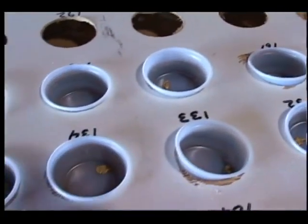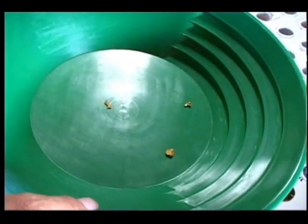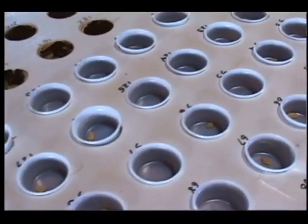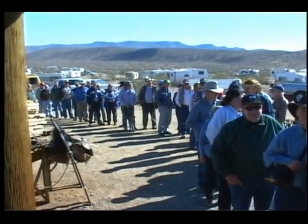And the way this works is we put all the nuggets into cups. We've got it all divided up. We've got the local gold in here, and if we run a little short, Perry buys gold from different vendors, so we always have enough gold here so everybody goes home with a little gold from our operation. And we've got this divided. In this particular case, we have 170 participants in the draw.